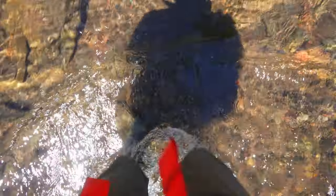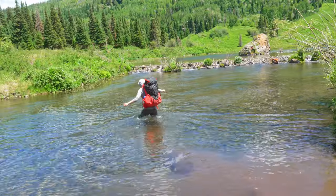And the trail condition was pretty good. There were some snowy patches up to Wall Lake, but that was about it. And then the river crossings. So if you don't like water, you could go in fall and probably avoid the high level water.